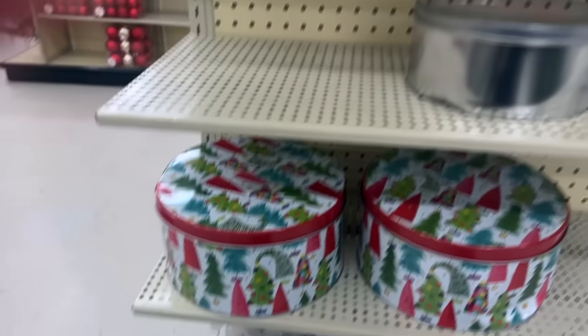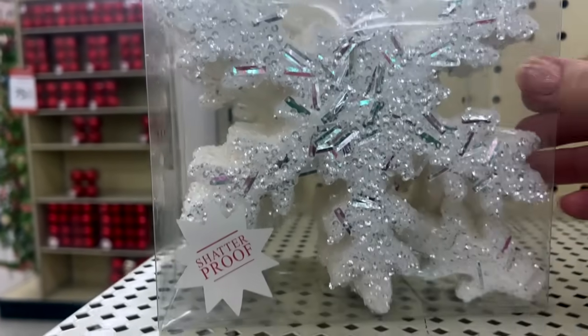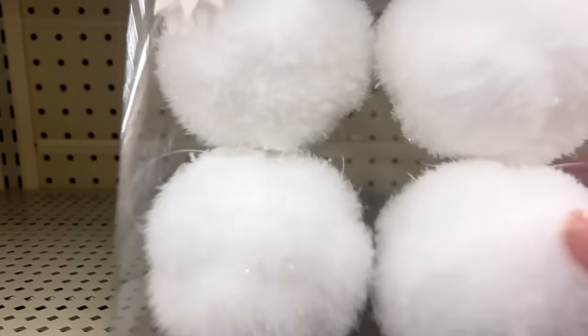Most of these were glittered. I think there was one that was not, but it was definitely broken, so sadly I had to leave that behind as well. But then I went down the aisle that had the ornaments.